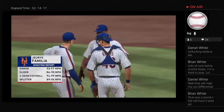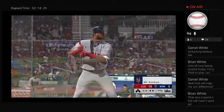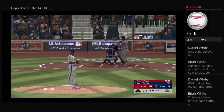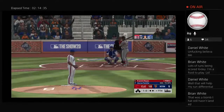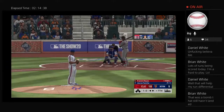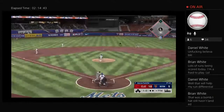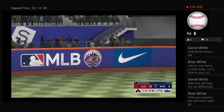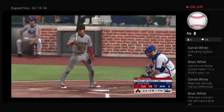Jerry from the bullpen now to start inning number 7. Franmil Reyes comes in 1 for 2 with that home run he hit earlier. Here's the first pitch to him. And he turns this one around, high and deep to center field. Marisnick going back on the warning track. He makes the catch.